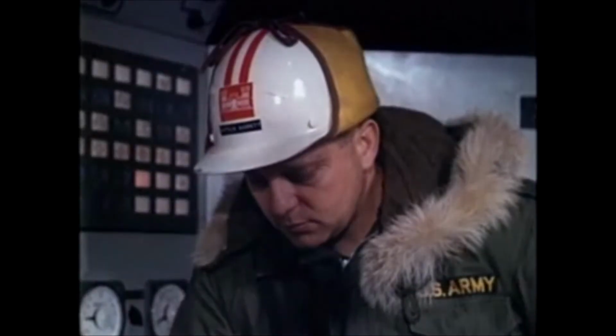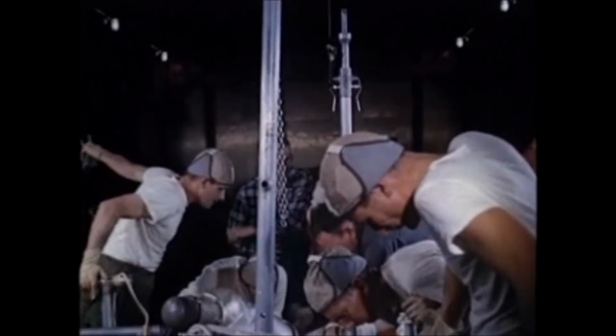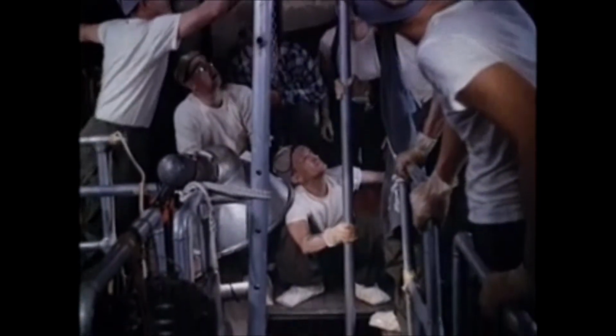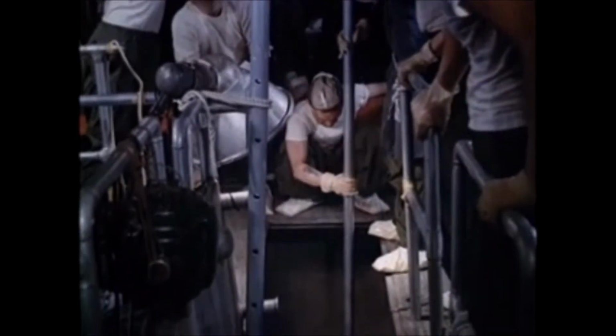Total U-235 content of the assembled core is 13.376 kilograms. Coefficient of reactivity, 0.935. The assembly is still subcritical.